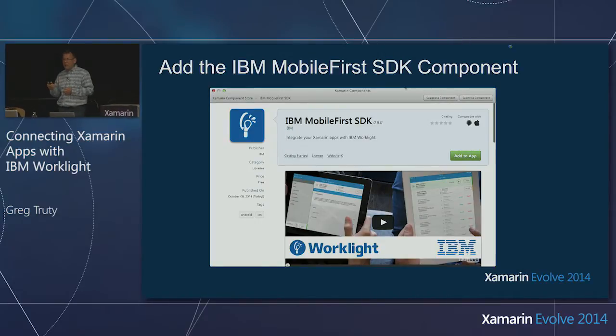But today, as part of the integration, what went live is our IBM MobileFirst SDK. This is the Worklight SDK. These are the .NET assemblies that are going to go within the Worklight application itself. I'm sorry, in the Xamarin client application itself. And you fetch it like you would any other third-party component from the Xamarin IDE.